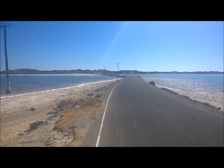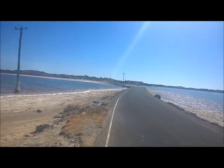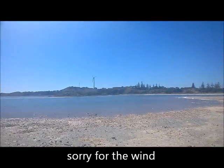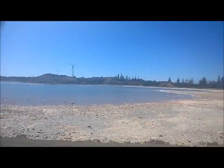Okay, so I realise it's windy now, so you might not be able to hear me, but if you can, look at this road. I just think it's quite a nice road. It joins between the two lakes. And then we have a windmill. Obviously the Australians are starting to go quite energy efficient, to be fair. They're doing quite well, but they do have a lot of land and a lot of sun, so it's a bit more easy.